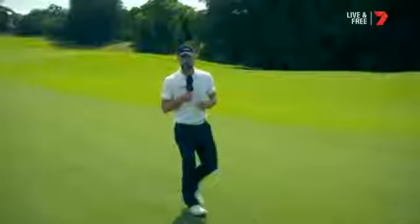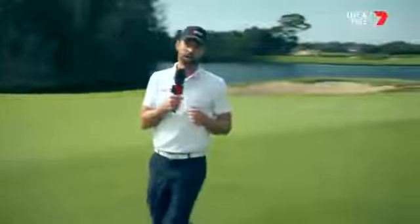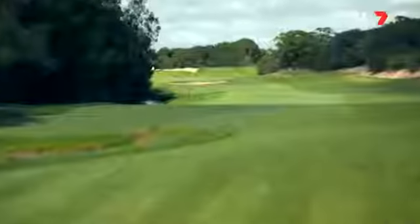hole on the back nine at the Lakes makes for such compelling viewing, and the par 5 14th is no exception. In round one on this hole, it ranked as the third most difficult hole statistically, which is absolutely unheard of for a par 5. There was one eagle and 27 birdies, but there were also 19 double bogeys and a 10.